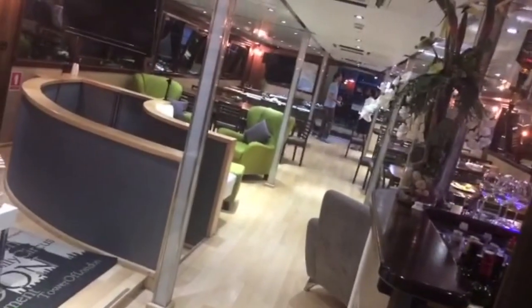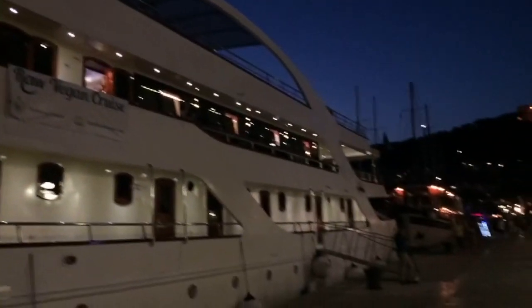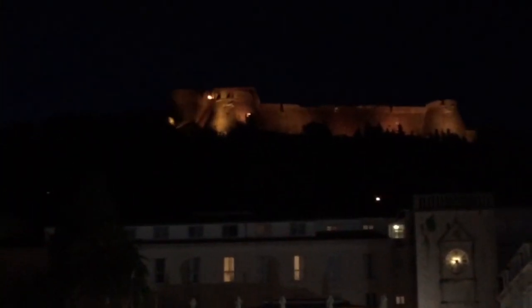Can't go out to the city. There's our ship. Woo! A little bit dark, but pretty cool stuff all around here. Dang, look at that castle up there.